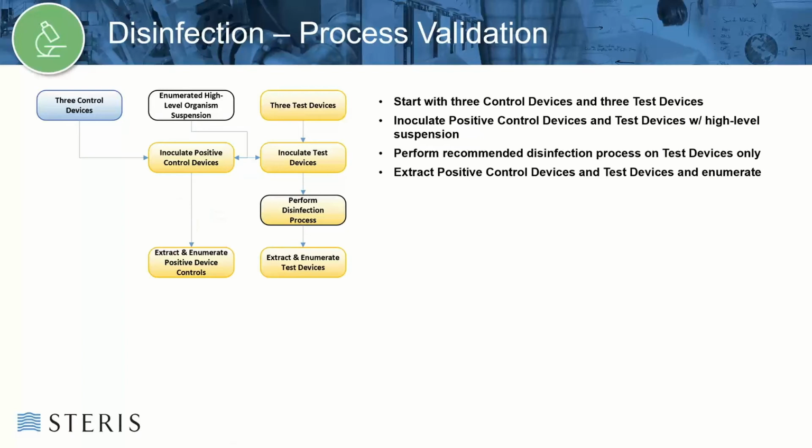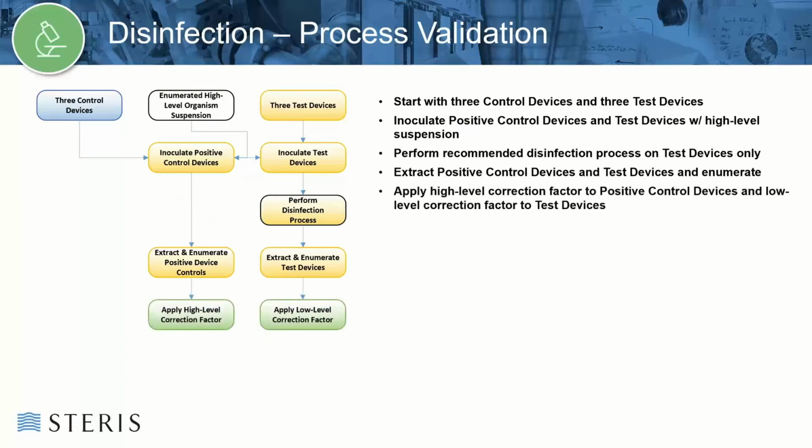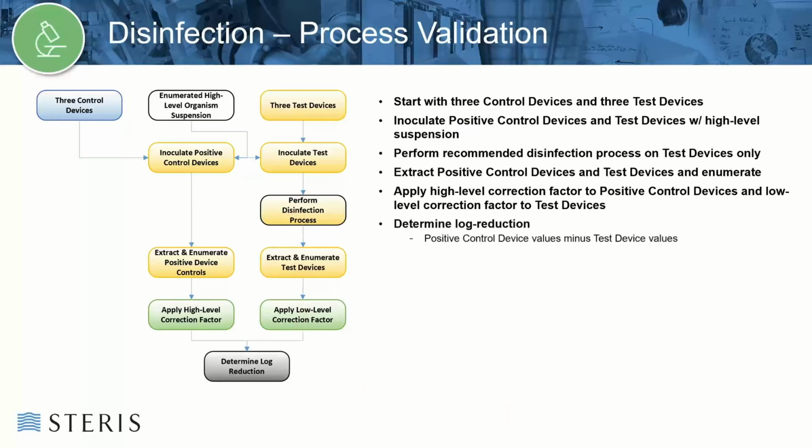So after we extract both of those and we get values from those, we apply the high-level correction factor to these devices that were not disinfected, and we use the high-level correction factor because we expect a large number of organisms to be on these devices. And then we apply the low-level correction factor to the test devices because these have been disinfected, so we expect to see low levels of organisms on these. So we apply the correction factors and then determine what kind of log reduction we have for that device.